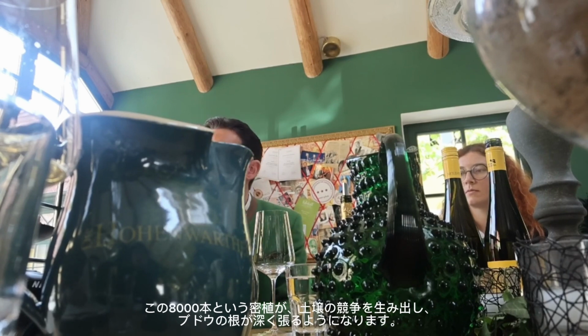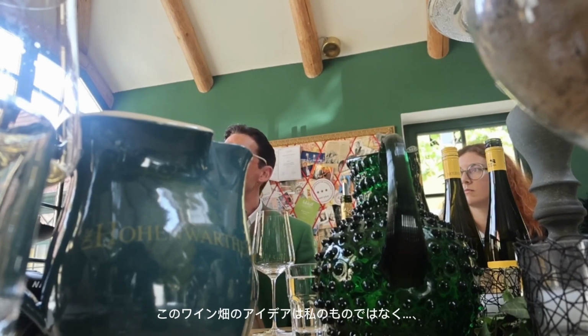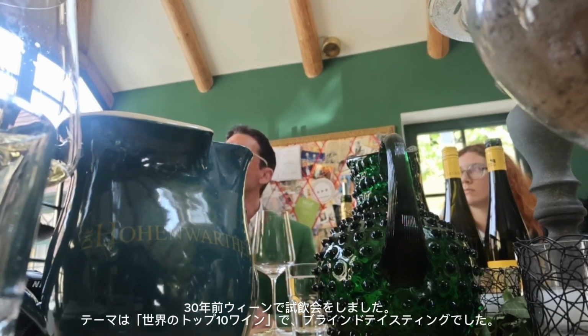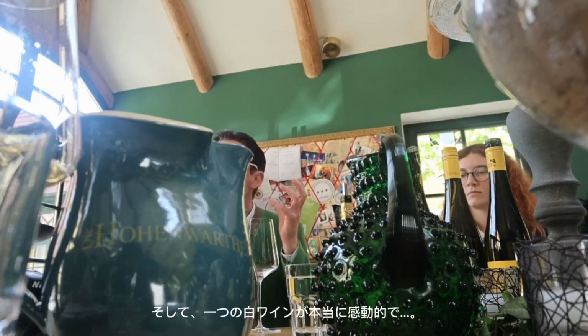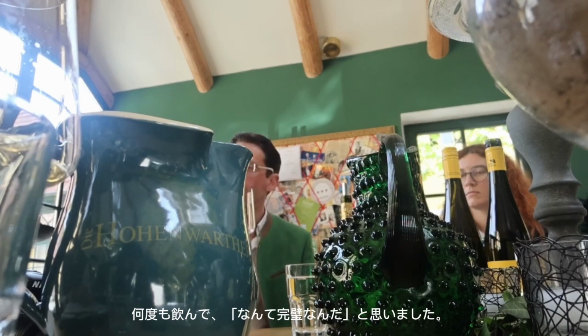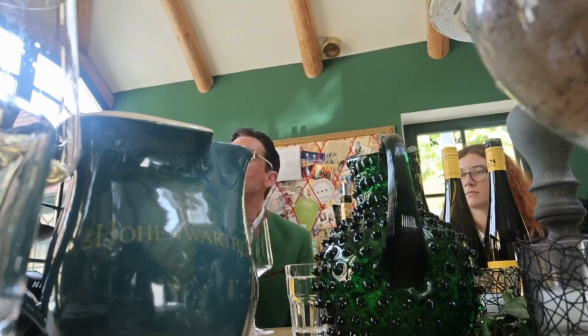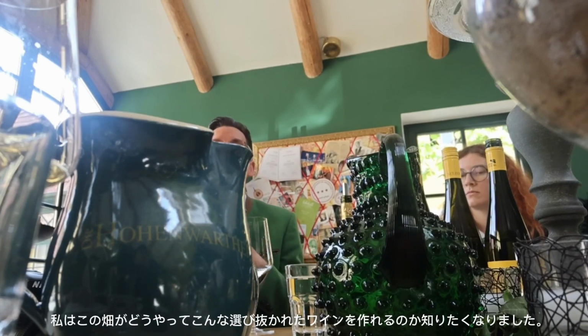And this vineyard, it's not my idea. 30 years ago, I made a tasting with Uli in Vienna with the topic 10 of the best wines in the world. It was a blind tasting, and there was one white wine that thrilled me to my nails. You taste 3 times, 4 times, and wow, what a perfect, very good wine. It was from the winery Louis Latour in Burgundy, the single vineyard Corton-Charlemagne, vintage 79 in the double magnum.